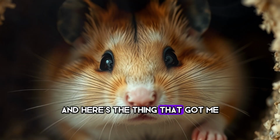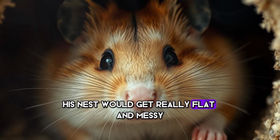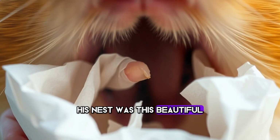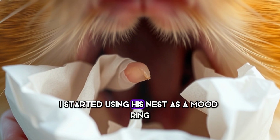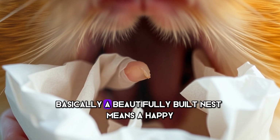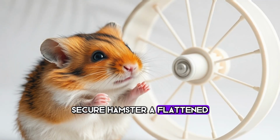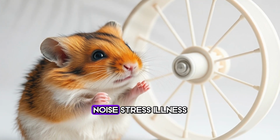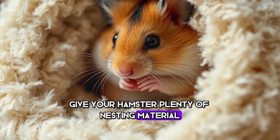And here's the thing that got me. When Biscuit was stressed, his nest would get really flat and messy. When he was happy and settled, his nest was this beautiful, tightly packed little sphere. I started using his nest as a mood ring, basically. A beautifully built nest means a happy, secure hamster. A flattened, scattered mess might mean something's off. Temperature, noise, stress, illness.